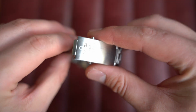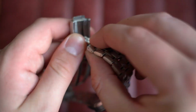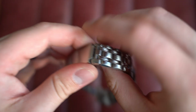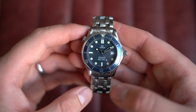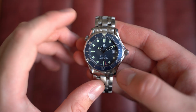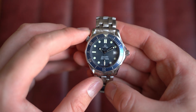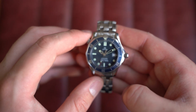The Omega Seamaster professional clasp with the button release. It does also have the dive extension hidden away under here, which you can get out as you need. This one does come with some spare links. It comes with its original bezel, because this is a later service bezel and the original bezel was slightly faded, and it also comes with an Omega Bond NATO, which is very cool and will fit the watch nicely.